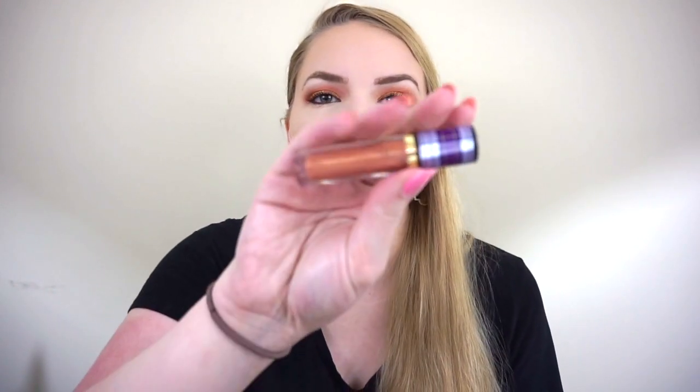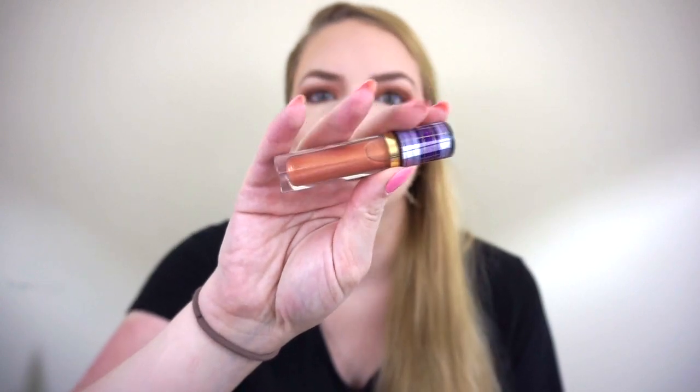I have the Tarte Lip Paint in Cinnamon, which is part of a limited edition fall collection. It's a really pretty color. I've tried the more opaque pigmented glosses from Tarte's line, and I really like them. So we'll see if that formula is similar. Obviously, it's gonna be a little bit different because it's a shimmery gloss.